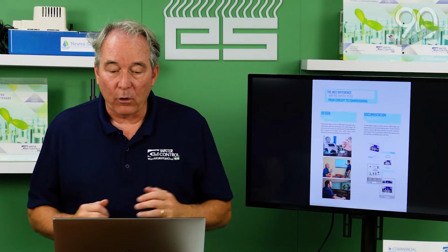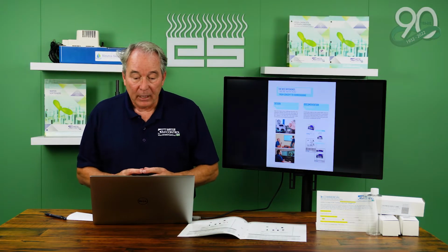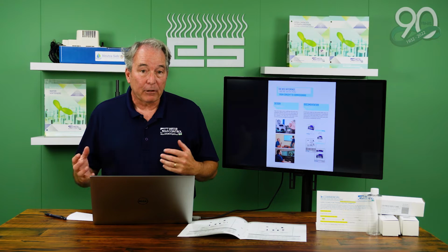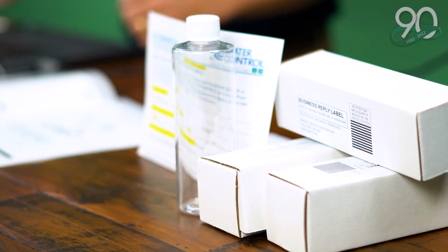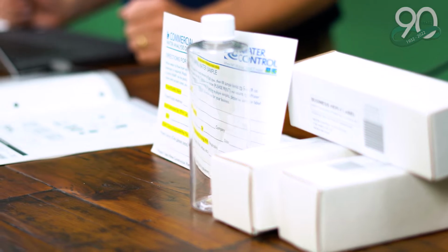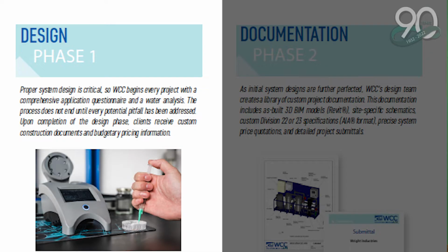Now across the board on all the WCC projects that they put together, they have what they call the concept of commissioning, and that works for water softening, high purity water filtration, and rainwater harvesting, and they all follow the same phases. The first phase is gathering all the information you need to design and size the system. In some cases that would include a water sample. So we all have kits that we can take out on site, get a water sample, send it in, and Water Control tests everything out.